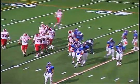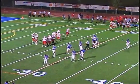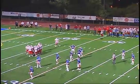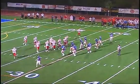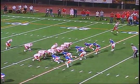It's like the field just tilted. Looks like Westlake is not going to take a timeout yet. They're going to hold on. So obviously Mater Dei wants to take as much time as possible. I'm assuming they're going to stay on the ground just so the clock continues to run, but you never know.